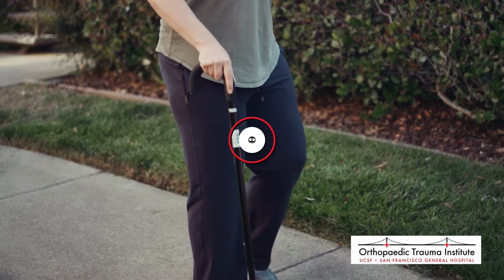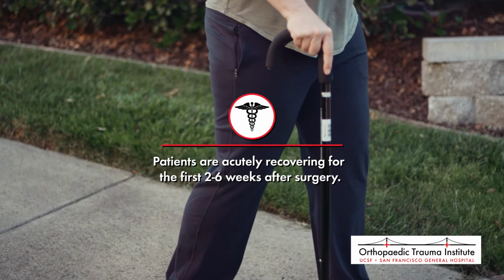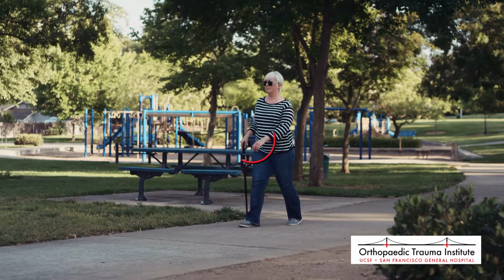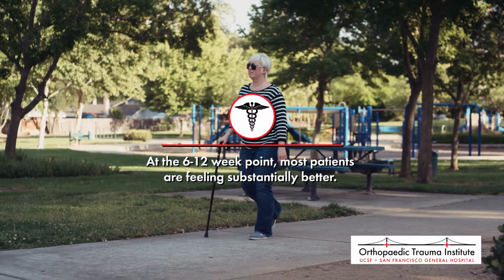Recovery after hip and knee replacement is not a single point in time, rather it's a process. So patients are acutely recovering for the first 2 to 6 weeks after surgery, meaning that it's very clear to them that they've had recent surgery, they have some discomfort, they're not able to do all of their normal activities. Usually by the 6 to 12 week mark, patients are feeling substantially better. Life may not be totally normal for them, but they're certainly feeling better than they were acutely after surgery.